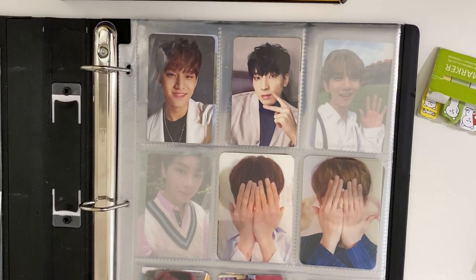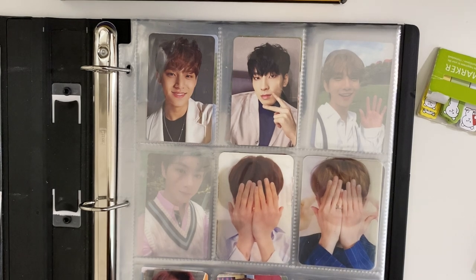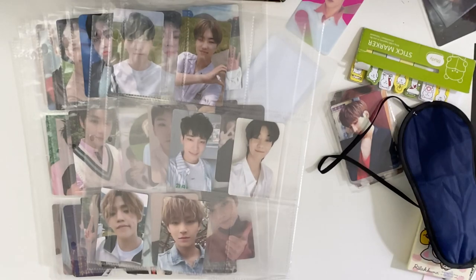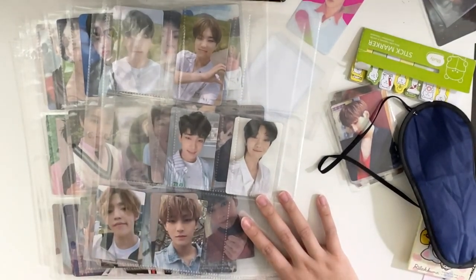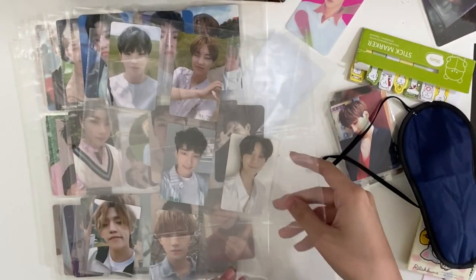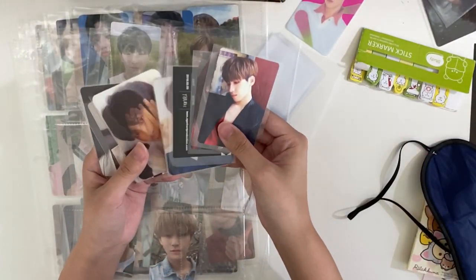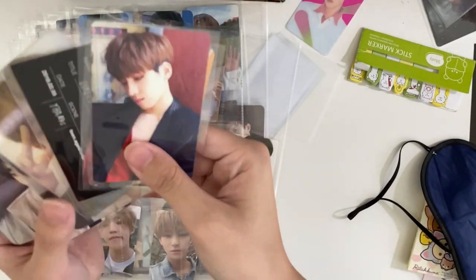Oh, you can't see all of it. Oh no. Okay, after a lot of trial and error, I finally found an angle that was good enough to fit all of them. So I have my first sleeve right here, and I transferred all my photo cards into the protective sleeve.